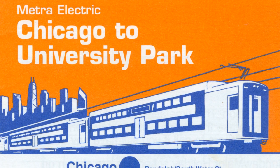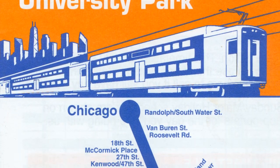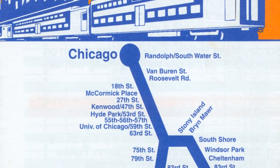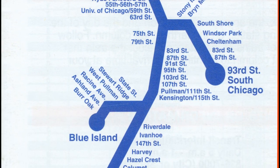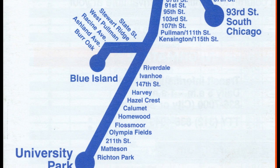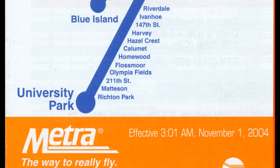To answer these questions, some history is in order, which includes the fascinating past of Metra's electric division and the adaptability of these cars for use in a museum environment following retirement.